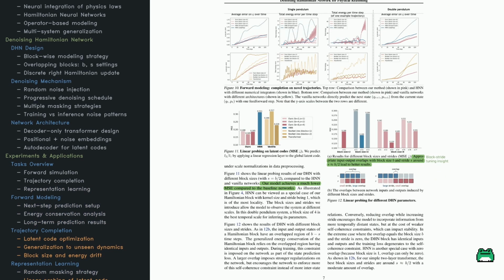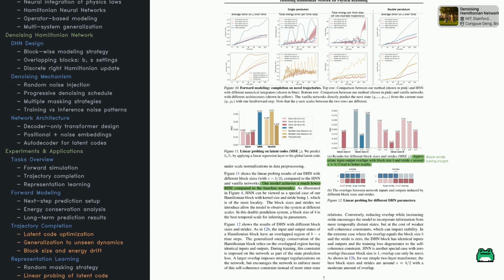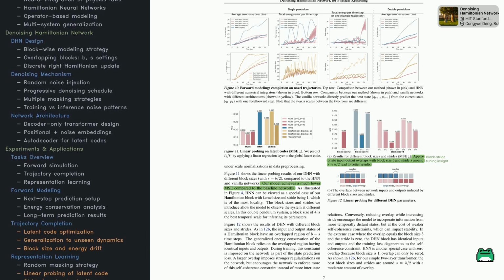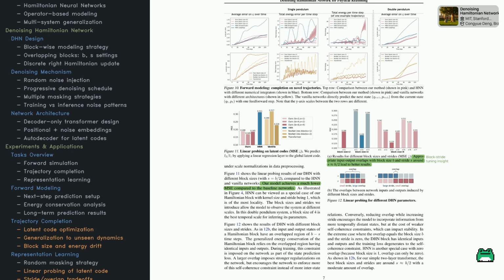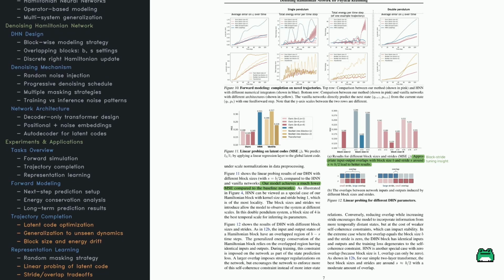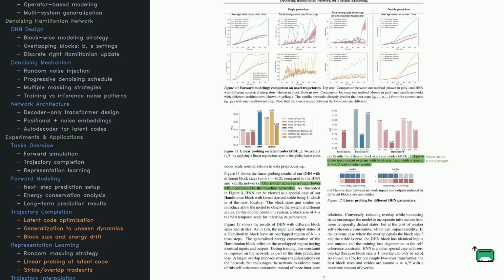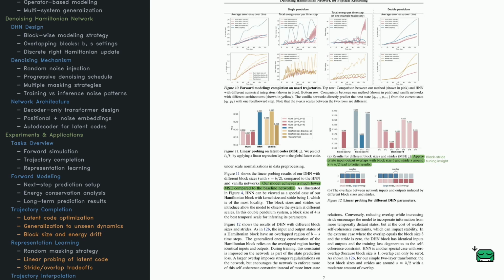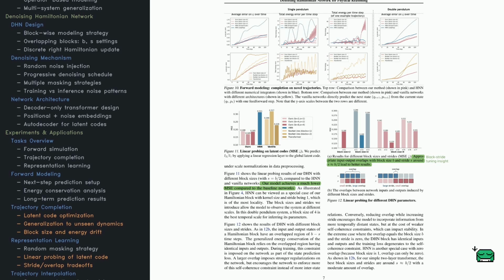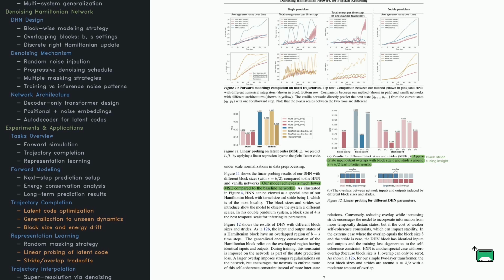Next, we see results for trajectory completion. This is where the model has only partial observations of a trajectory and must fill in the rest. Check out figure 10 here. DHN, shown in pink, beats both HNN and simpler architectures such as ResNet and transformers. In the single pendulum case, DHN keeps the prediction error small and the energy drift in check. Even with the double pendulum's chaotic swings, it stays relatively consistent, while other methods blow up in error.